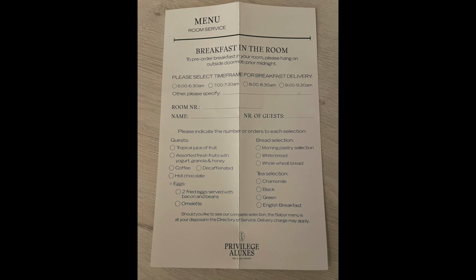The last thing that I want to talk about is room service. They do have a full room service menu. So breakfast, lunch, dinner, late night snacks, whatever you would want. There's a ton of options. There's pizzas, burgers, sushi, all sorts of things.